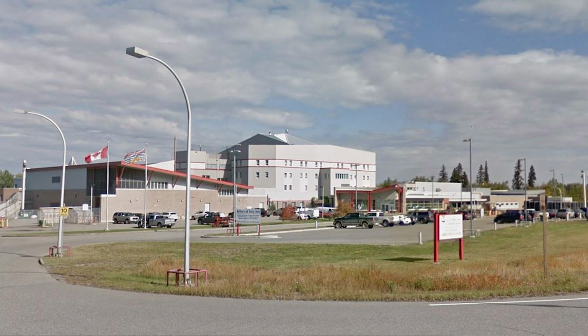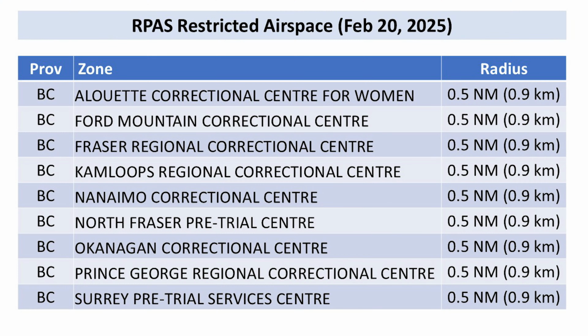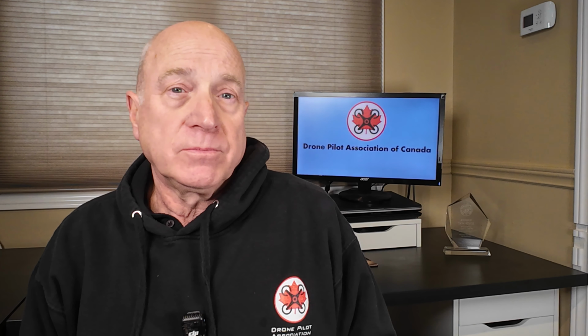The 9 new RPAS Restricted Airspace Zones become effective on February 20th, 2025, and they're all around British Columbia detention centres and are in addition to 5 existing Class F restricted zones around other detention centres in the province. As you can see, they're all circles of roughly 1 kilometre in radius. The ceiling for the zones varies from 1,000 feet to 3,300 feet above ground level.